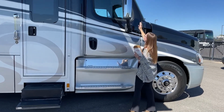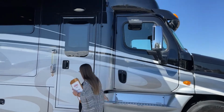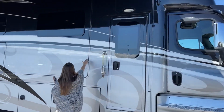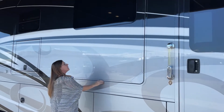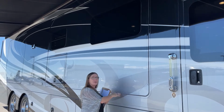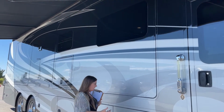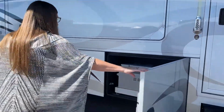Get that side open. Chrome convex mirrors. We've talked about the step, power locks. I want to talk about these slides. Do you see this? This is an Ikon feature. These slides are all the way in, and that is so nice because that's going to do a great job reducing wind noise for you. And then here's your Dometic.